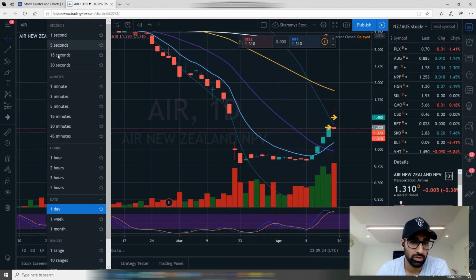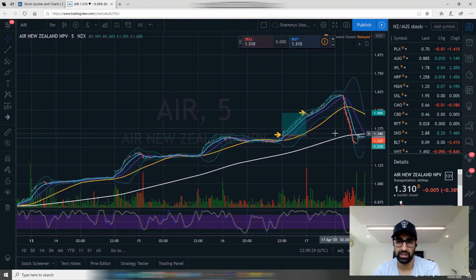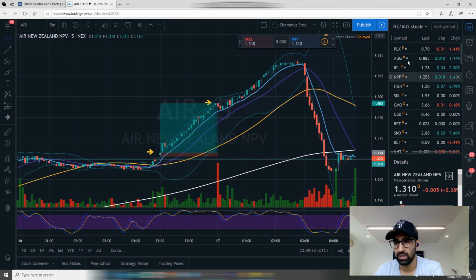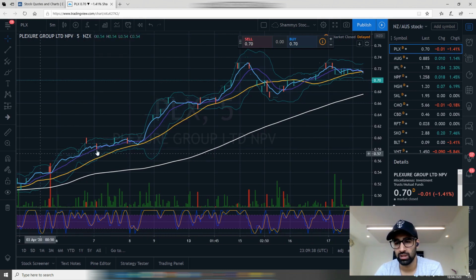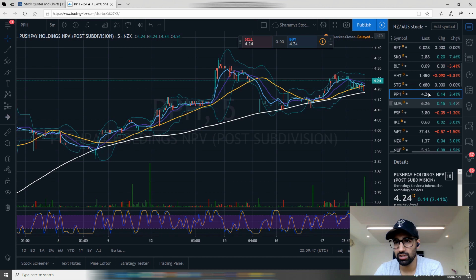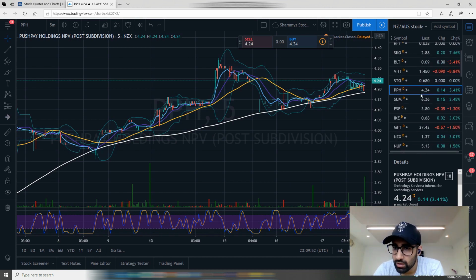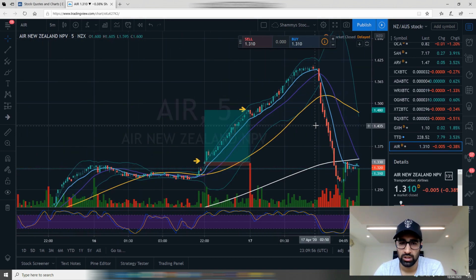So I'm using a 5-minute chart. Not all stocks will look like this. This one looks really clean. It's very rare I find really clean looking ones like this. You go to another stock like, let's say, PLX, and it'll look all choppy just because there's not much volume going through them. Even like, let's say, Pushpay, that looks a bit choppy too. So New Zealand's chart is actually really clean. Yeah, just go back to it. Yeah, cool. So my risk reward ratio.